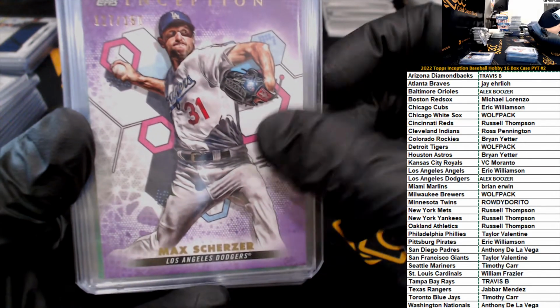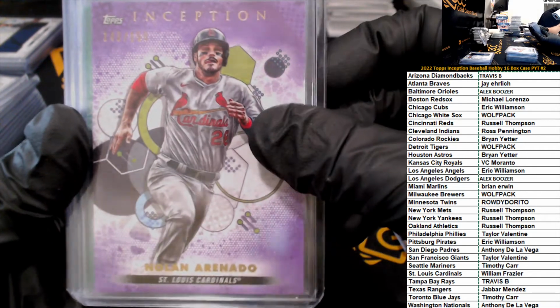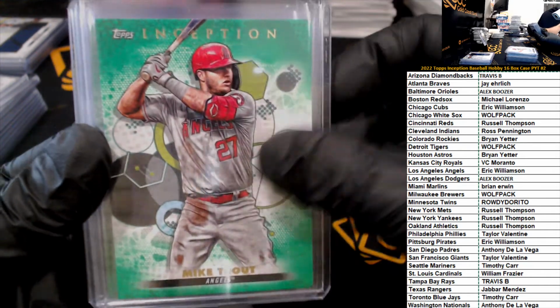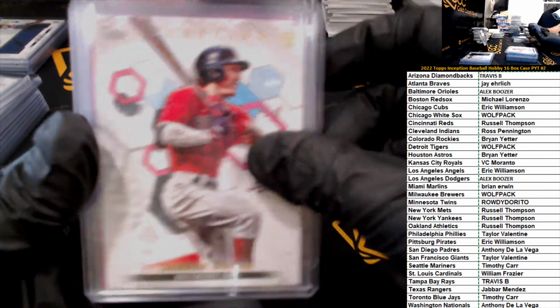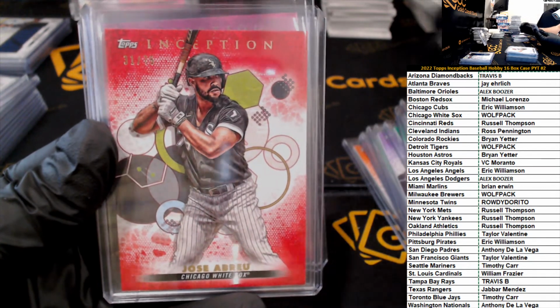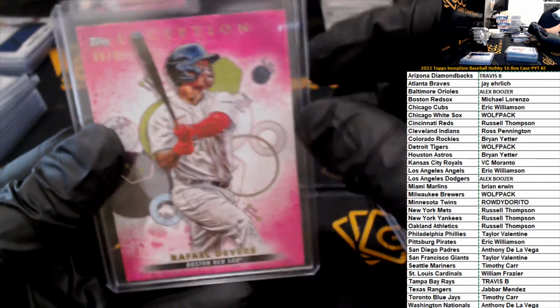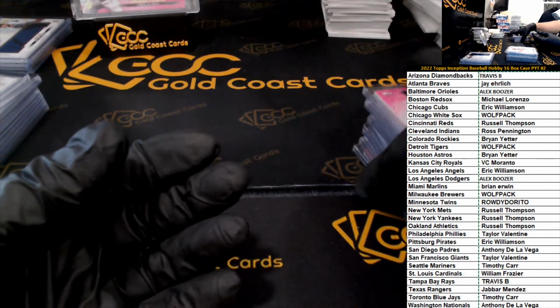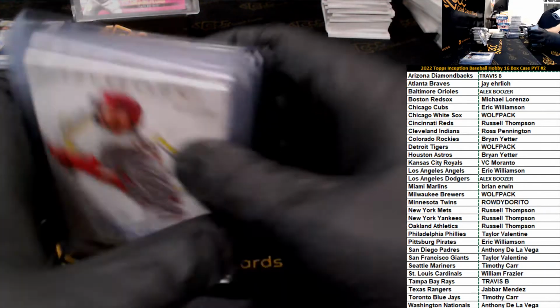Posey to 50, Scherzer to 150, Arenado to 50. Olson to 99. Abreu to 75. Eloy to 75. Devers to 99. All right, and these are all the autos.